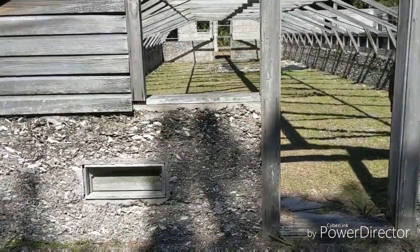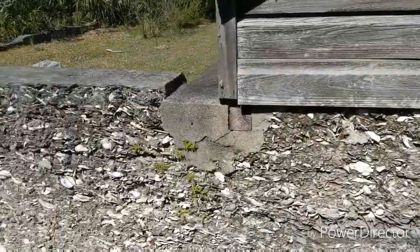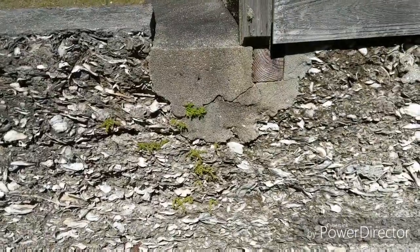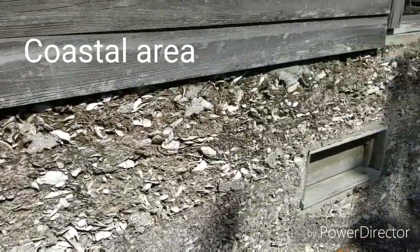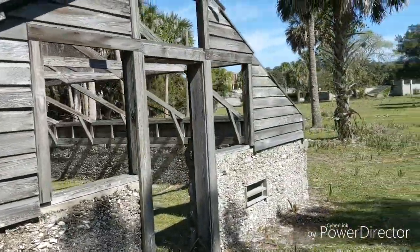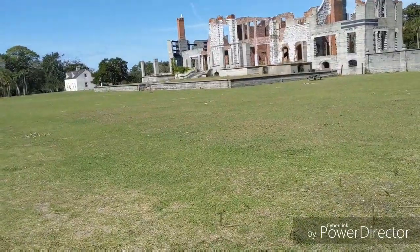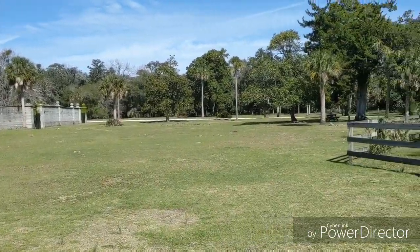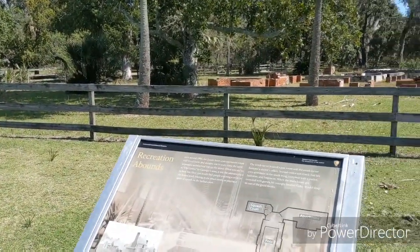This looks like an old greenhouse or maybe a place where animals were kept, but what's interesting is how they built these structures. They use oyster shells, and I believe this is called tabby, and it's used a lot here in the Gulf area because there's so many shells, but you know, putting it to good use. Unless you've been here before, it's hard to imagine how big it is. And that's the old mansion that burned down in 1959 or something.